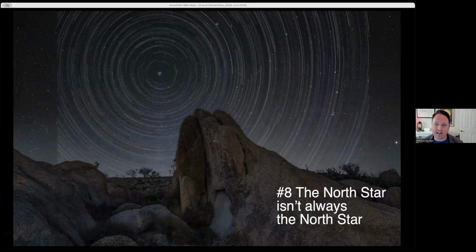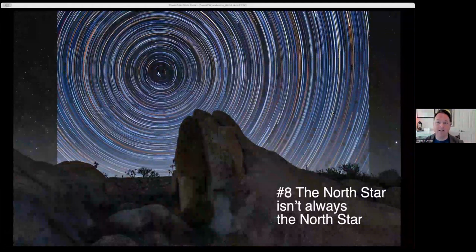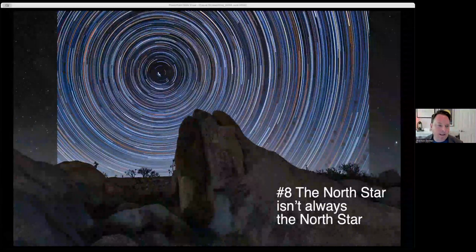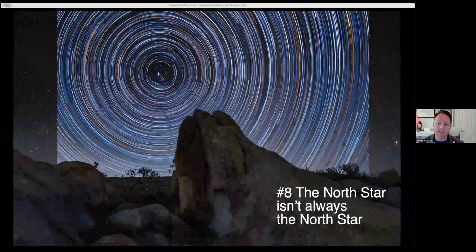Well, here's what it looks like if you have the camera snap the same photo again and again for like 3 hours, and the sky turns overhead while the images are being taken, and you combine these photos using software, and you get star trails like this. Really pretty. These are fun to make and to look at. What you'll notice is that there's a point here in the center of rotation. All the stars appear to be rotating around this spot. And that is called the North Celestial Pole.